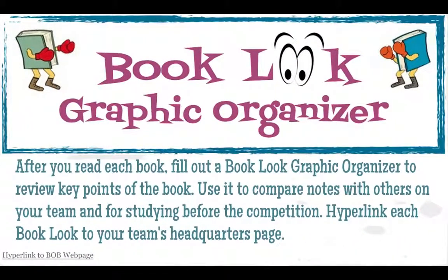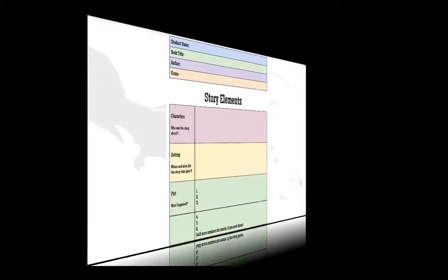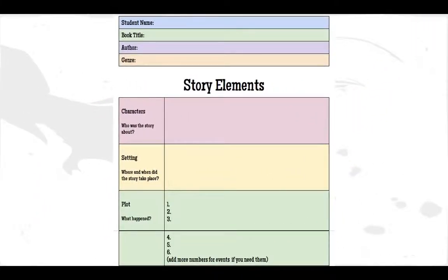The Book Look graphic organizer, again, after you read each book, you're going to fill out this graphic organizer just to review key points. You can use it to compare notes and study before the competition. This is what will get hyperlinked to your team's headquarters page. The graphic organizer has 2 pages. You'll write your name, the book title that you read, the author of the book, and the genre.